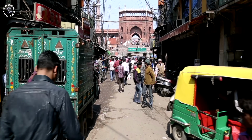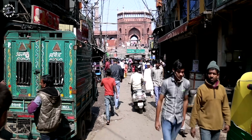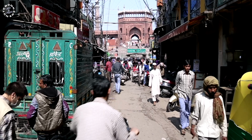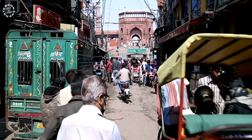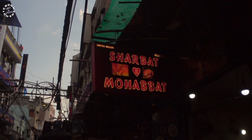Our stomach was so full from the butter chicken, and right across the street in this Delhi heat we spotted the person selling some amazingly cool drink and he was calling it Sharbat-e-Mohabbat.